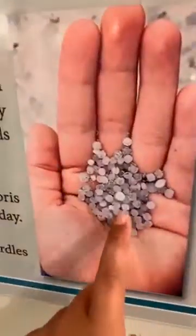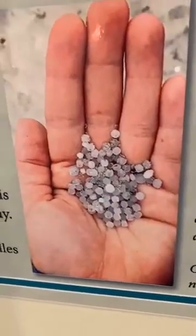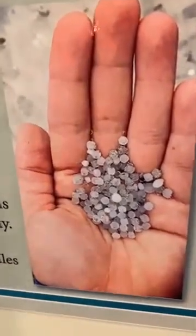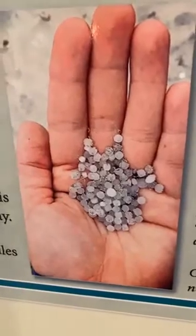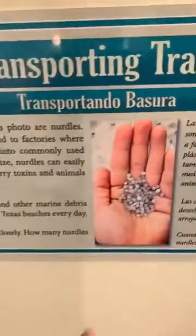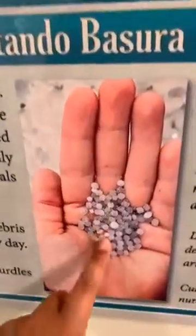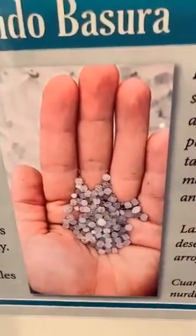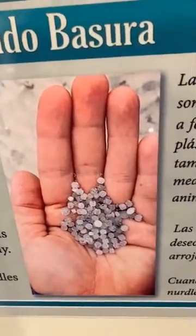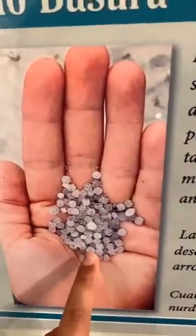Do any of you know what these tiny plastic pellets are? We find them washed up on the beach all the time. It's a very silly sounding word, but it's really, really important to know what these are. I'll give you a second to see if you know what they are. So these tiny plastic pellets are actually called nurdles. They are manufactured and shipped to factories where they're actually melted down, and those are then molded into commonly used plastic products. So basically, they're the building blocks of plastics.